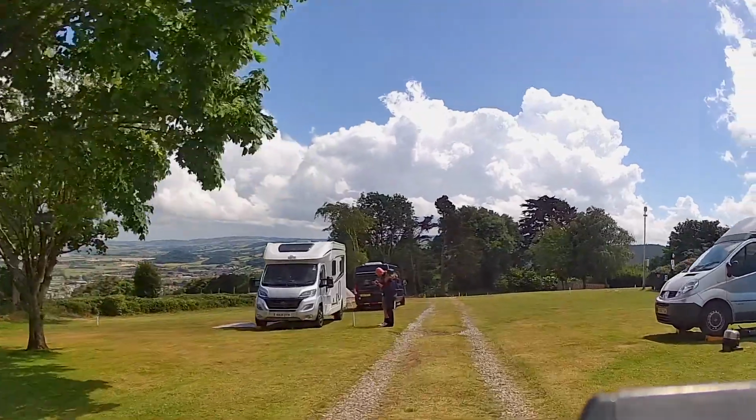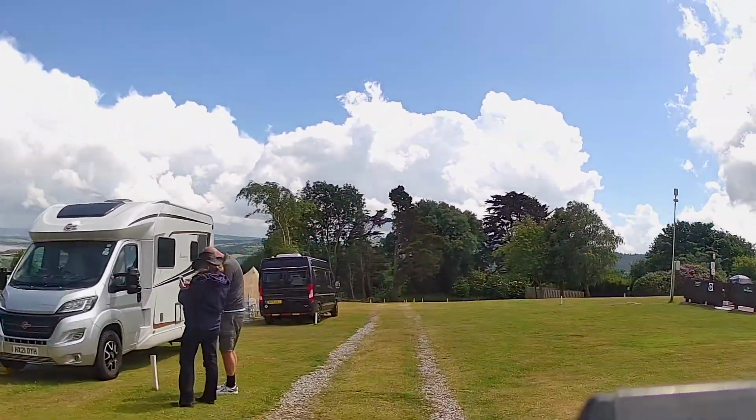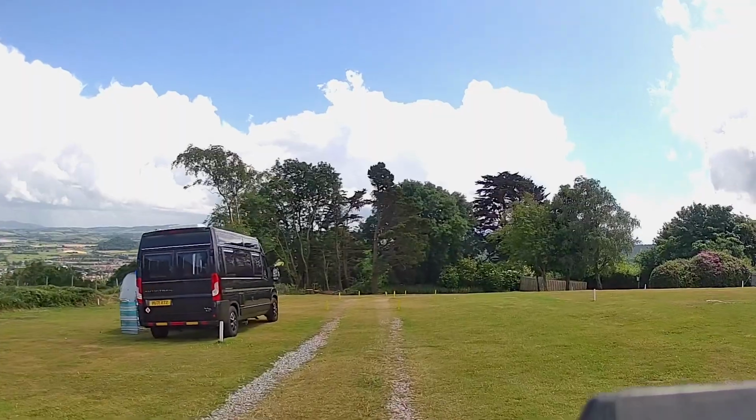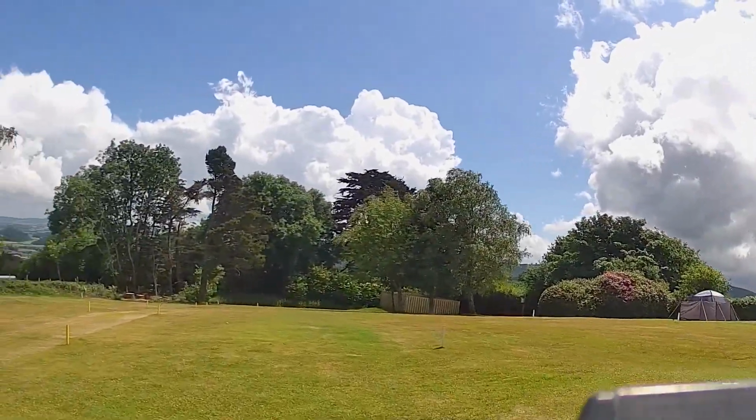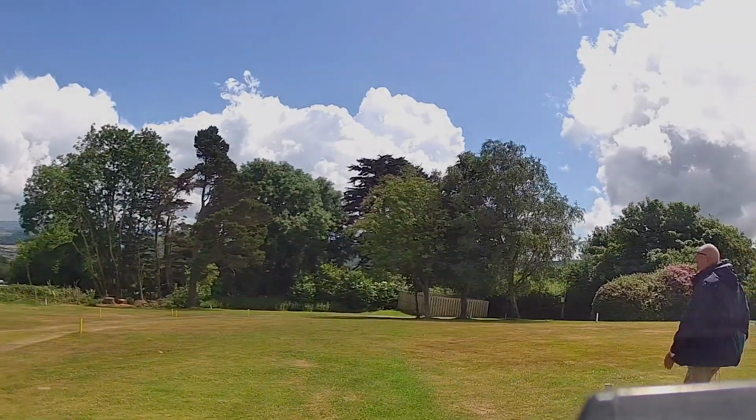The site is built on the side of a steep hill and the pitches are not level. The warden gave some handy levelling advice for the pitch he recommended to us.